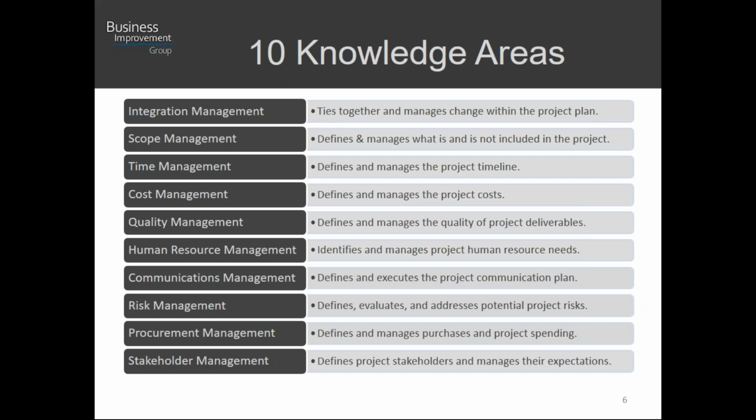The next one is the time management. This is where the project timeline comes in. Allows us to create a project's schedule, as well as some tools and techniques to identify how we are tracking to schedule and to make some course corrections. The third is the cost management.